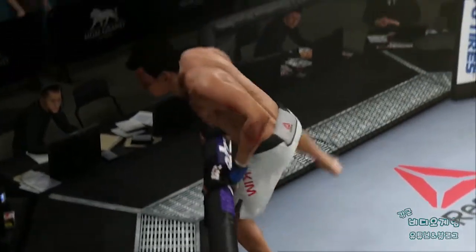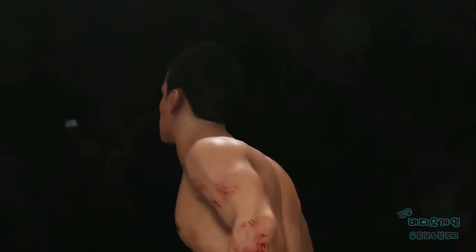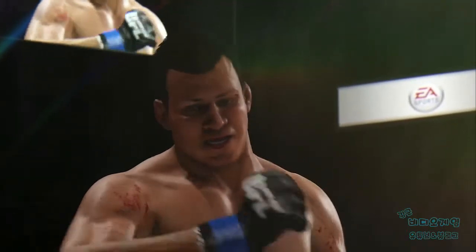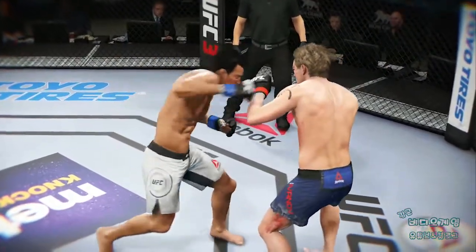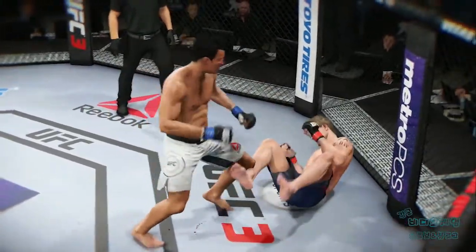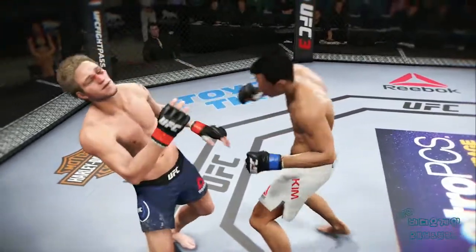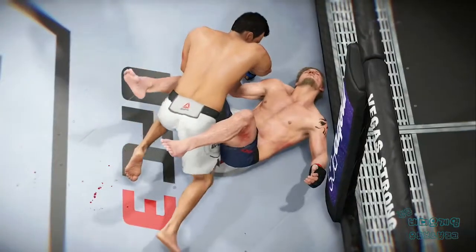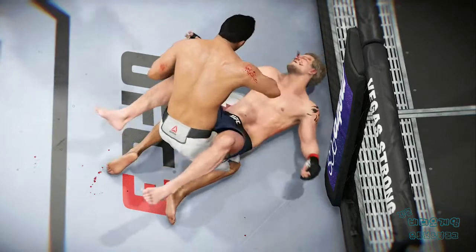To do that to such a durable guy, and to do it with such composure, the way he recognized he had him hurt, relaxed, kept his rhythm, and just dropped bombs, and then boom. Well, that's the way they used to ground and pound fighters back in the day, literally trying to pound your opponent's head through the canvas. Elbows and strikes and hammer fists, one after the next, an offensive explosion on the ground that gets him the knockout win here tonight.